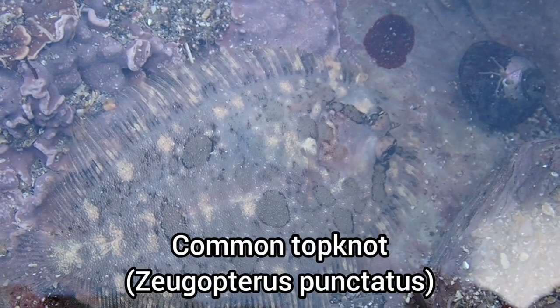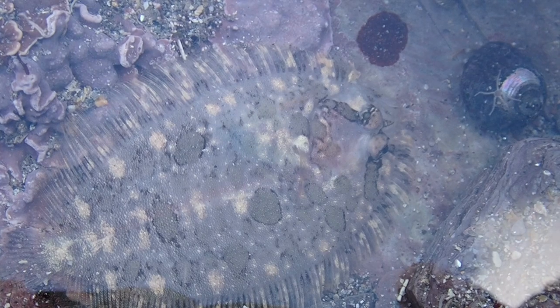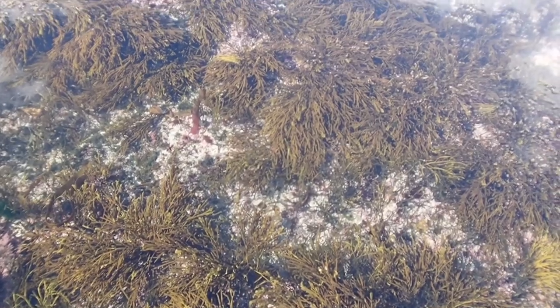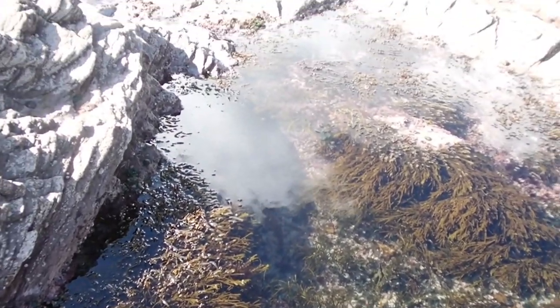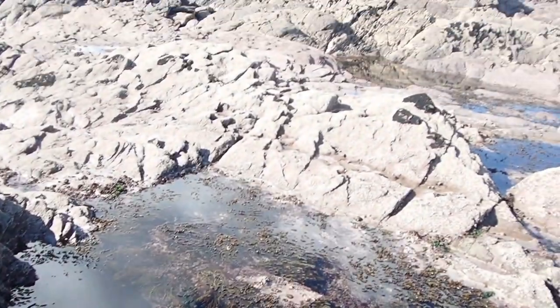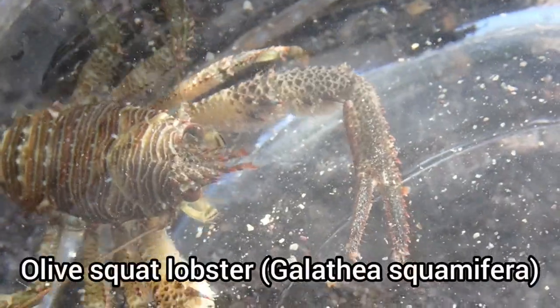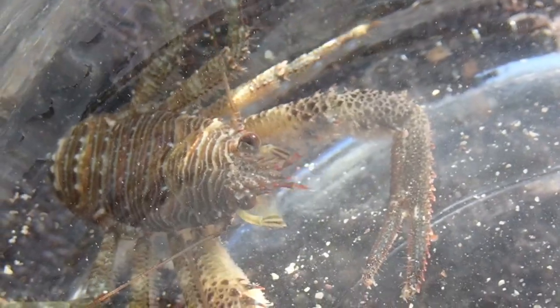Here is a small topknot that had some really good camouflage. You would struggle to see it if you were trying to look at it from a distance. I always love finding squat lobsters whenever I visit Wembury. It's another species that I never find back at home in Dawlish.